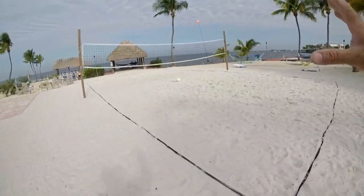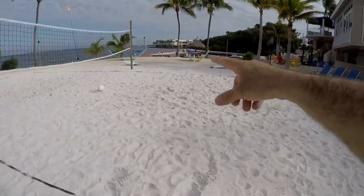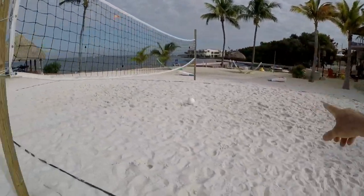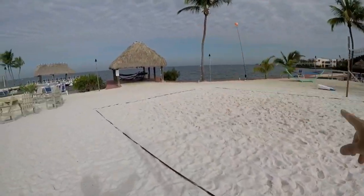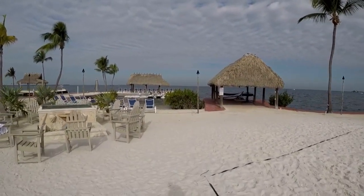All right, so out here's a little bit of a playground that they got going on. Right here, we got the volleyball court. There's some beanbag tossing, a couple of hammocks. Nice little place right out on the bay. Now this is the bay side, basically the Gulf of Mexico. A kind of cool aspect of the Keys is over here, you got the bay side, Gulf of Mexico, and literally less than 100 yards away, you got the Atlantic Ocean.